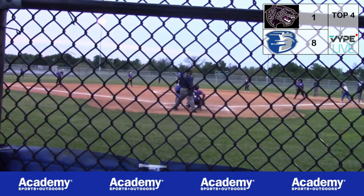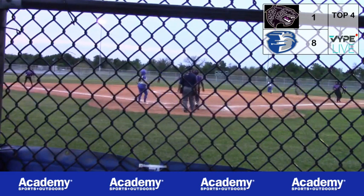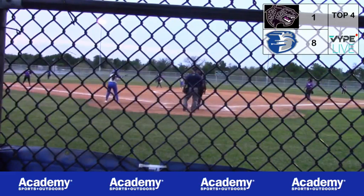Brings up number 1, Solace. Had a couple shots here in this one. Ooh. Guess they're going to call that one too high for a ball. And that's going to be a stolen base there by Reyes. Stealing. Goes to second.